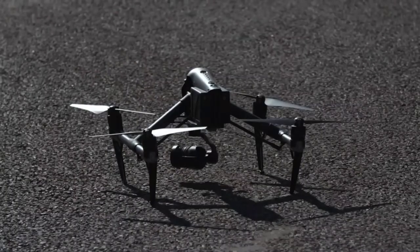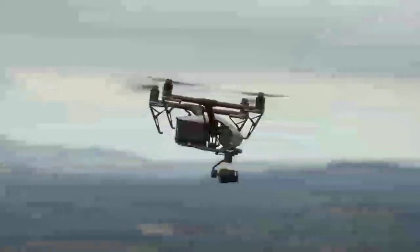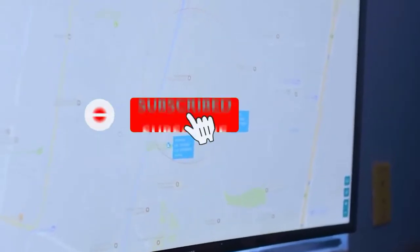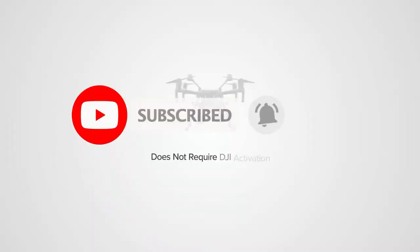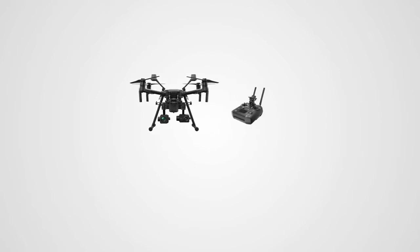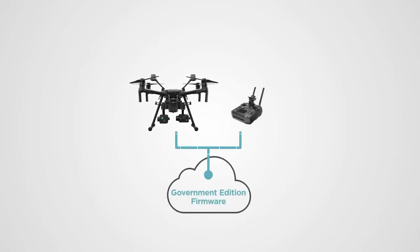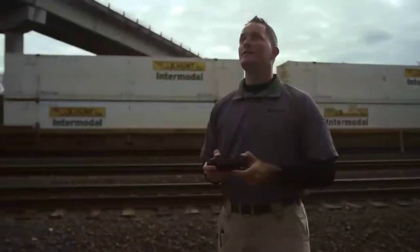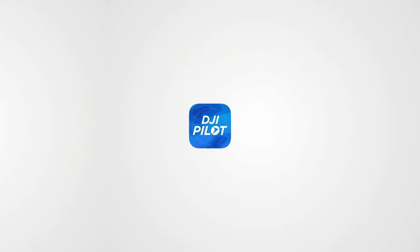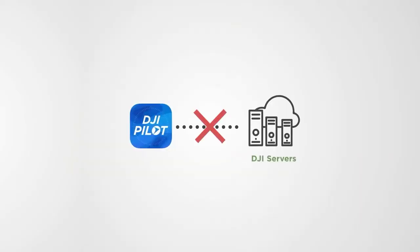To government clients, about the data that's captured on the drone itself, where it is downloaded, where it's to be managed and stored. In developing a new solution for government use, the drone itself does not require activation with DJI and is shipped with custom firmware. This firmware prevents inadvertent or malicious data breaches by ensuring drones and their remote controllers will not pair with off-the-shelf components. A custom DJI Pilot Flight Control app has also been modified to permanently enable local data mode. This feature ensures data security by preventing any connection from the app to DJI servers.